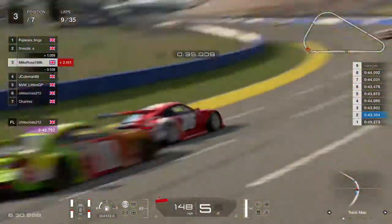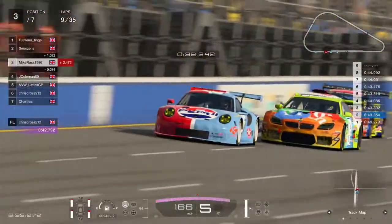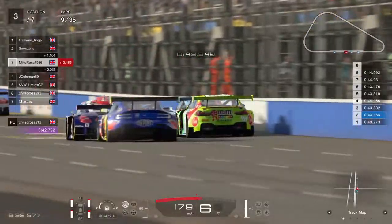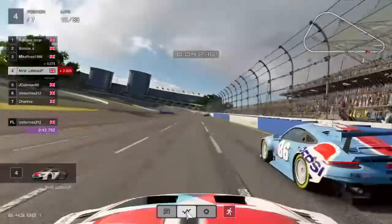Mike's going down low. He's got Jimmy up high. These cars look amazing in NASCAR spec. Absolutely amazing. Look at this. We've got a three-way. Let's go on board. What have we got here? No, we've got nothing going on. Let's go on board here.